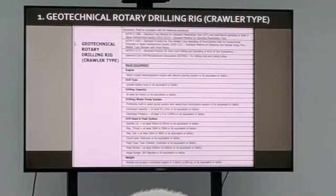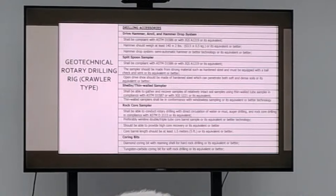So yung mga main equipment po, yung position na po natin, yung drill type, drilling capacity, drilling or water pump system, yung drill head, and feed system, and yung weight po niya. Please refer po tayo din sa posted po sa bulletin. Next po, kasama pa rin po yung drilling accessories natin. May drive hammer, anvil, and hammer drop system. Split spoon sampler, shelby tube, thin wall sampler, rock core sampler, boring bit.